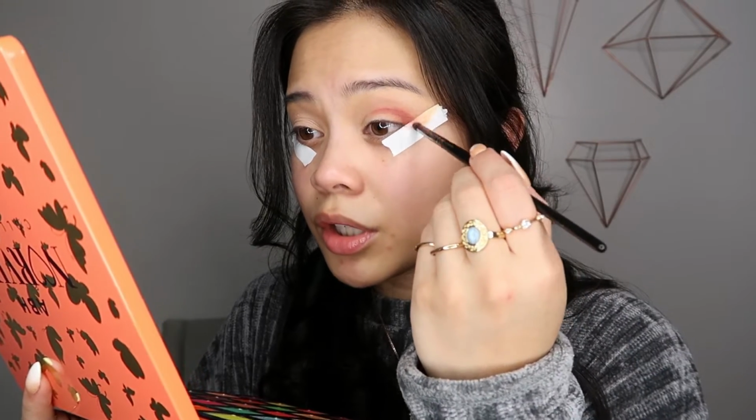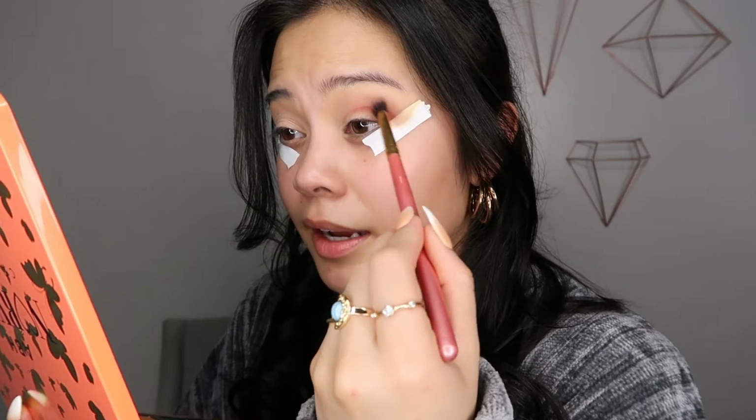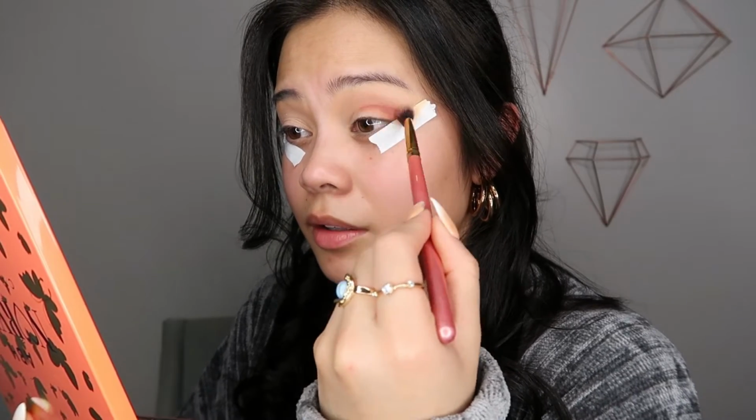And then we're gonna take a blending brush and just make sure it's evened out. Okay, I'm gonna use this, it looks like a crease brush, but I'm just gonna use the end of it to blend out the purple, or that color.